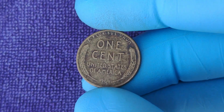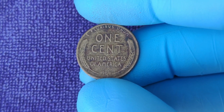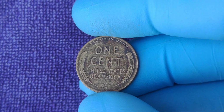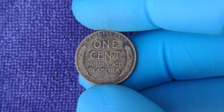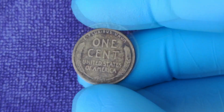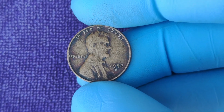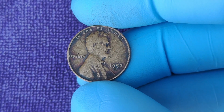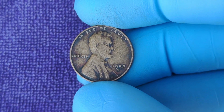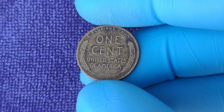Another factor that fuels demand is nostalgia. The wheat penny design ended in 1958, replaced by the Lincoln Memorial Reverse in 1959. Many collectors grew up finding wheat pennies in pocket change during the 1960s and 1970s. Today, those same people, now adults with disposable income, are willing to pay premium prices to reclaim a piece of their childhood. There's also historical romance attached to these coins.